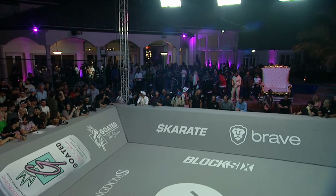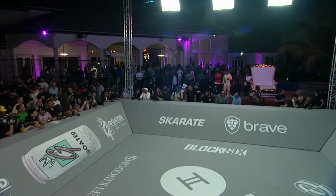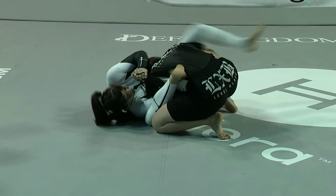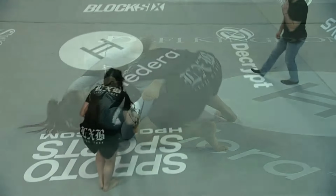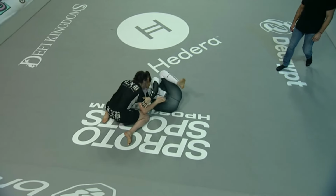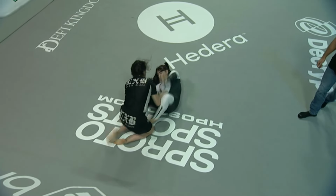So let's take a look back at the submission here as we just get our next two fighters ready. Helena Crevar getting it done so quickly that our next two competitors are still warming up. So this was the start of the fight. A lot of passing attempts from Murdock, just trying to get around those legs, but such flexibility in the guard from Helena.